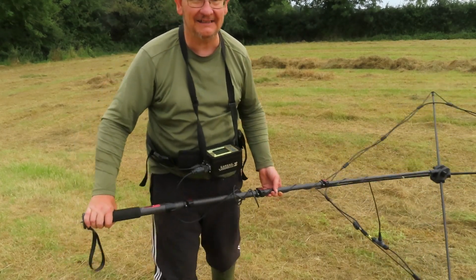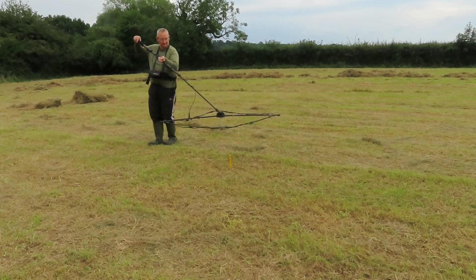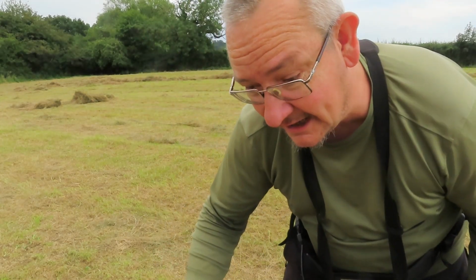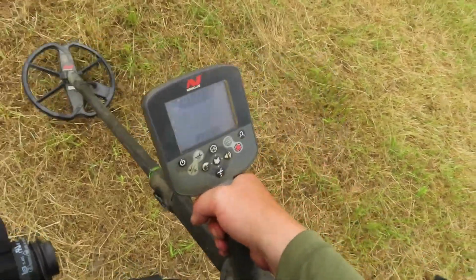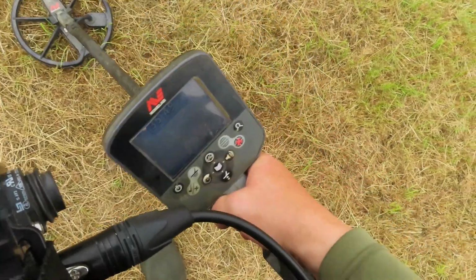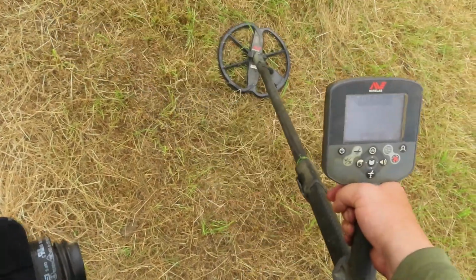Right, so it's given me 16. Now that one's given me low numbers, so it's probably iron, but I'm getting a good meter from the floor. So that might be another test I can do, raising the coil right up to see if it picks it up at higher distance. Right, here it is. Now I'm pretty sure that's iron. It's also given me a good squeak.